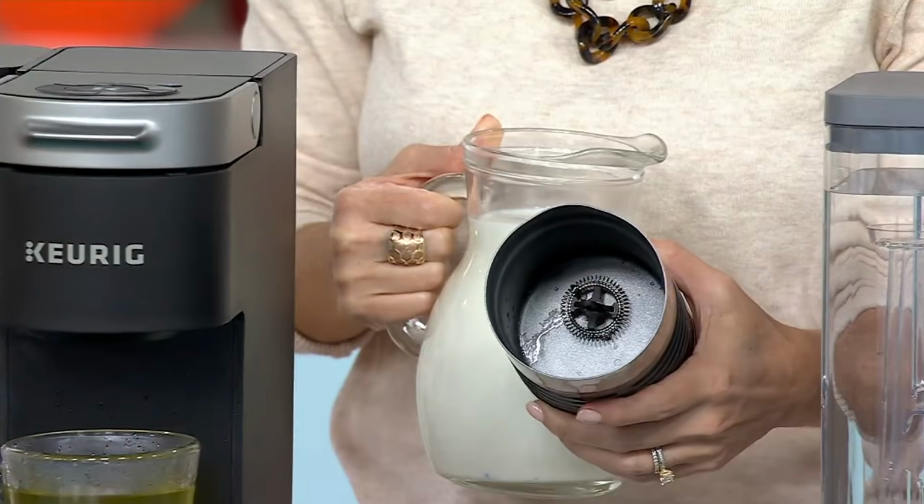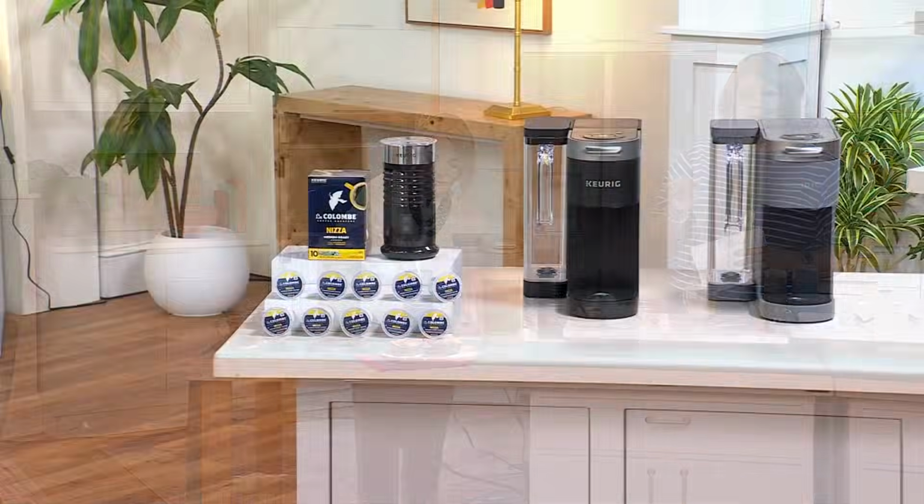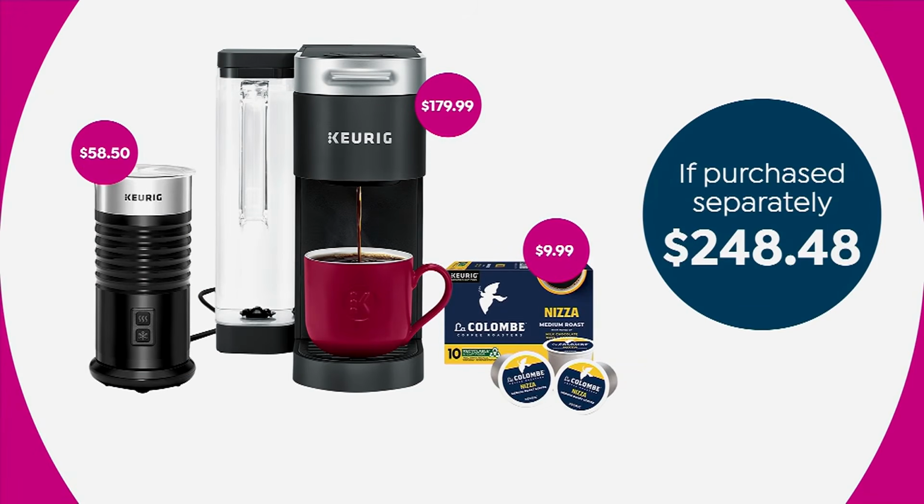Because they usually make you purchase all these things separately. So if you were to go out in the retail world, you'd be spending $248.48. Enjoy us giving you more than $100 off tonight. Here's the value right here. You're getting that frother, and we'll get into that. I love that because right now I'm doing oat milk instead of real milk, but $58.50 for your frother. You get the lid and everything. $179.99 for your Keurig brewer, and then $9.99 for your La Colombe.